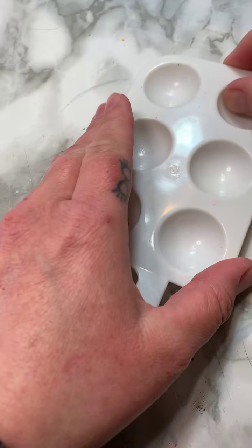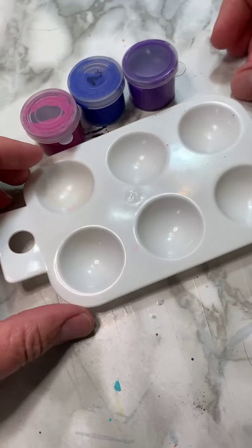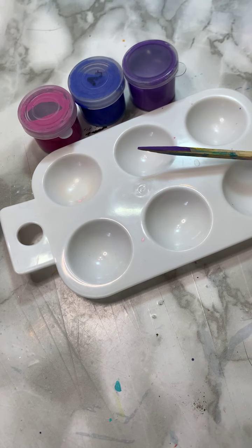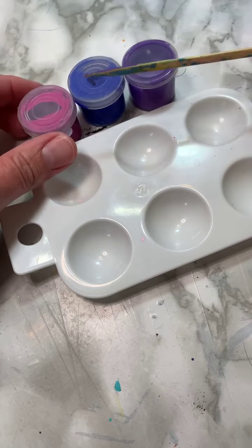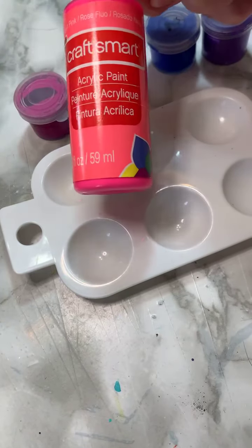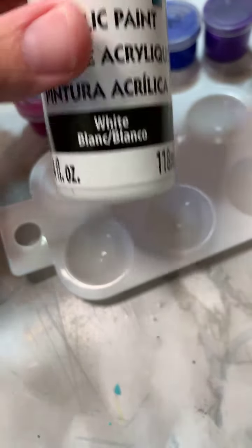All right, you guys, let's mix some paint here. So I've got my 3 original colors here, and what I'm going to do is mix each of them. Got a couple stir sticks ready to go. Hey, Paula. So we're going to start with the pink. To mix with the pink, I have 2 things I'm going to add: a neon pink, and an acrylic white.